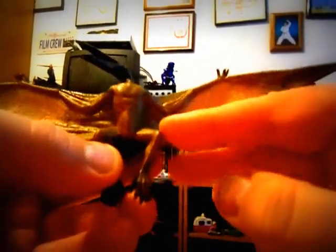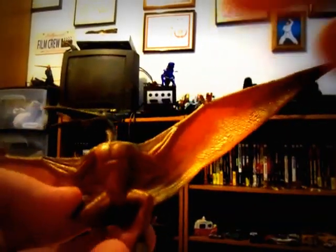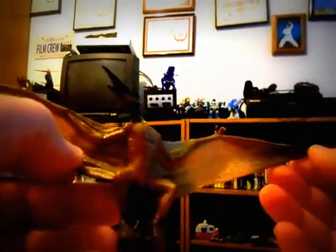And probably best of all, you don't see the name Pteranodon anywhere, which really is not a big deal. But if you want that realism, and you don't like having a name printed on your animal's chest, you don't have to worry about that in this model.